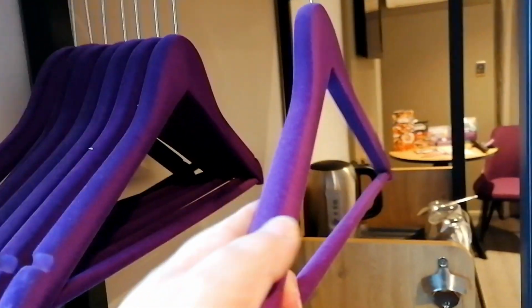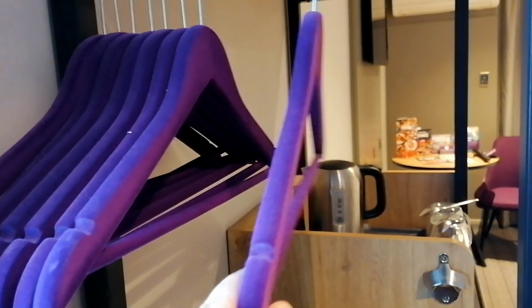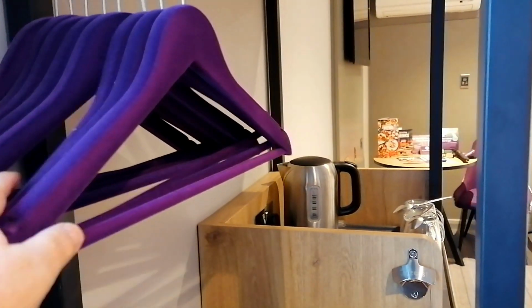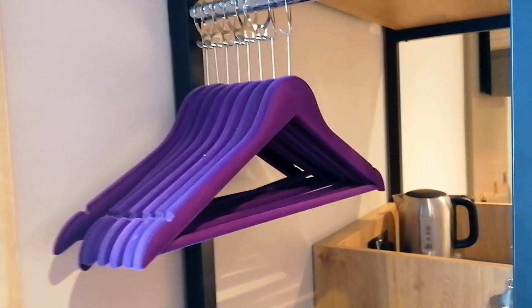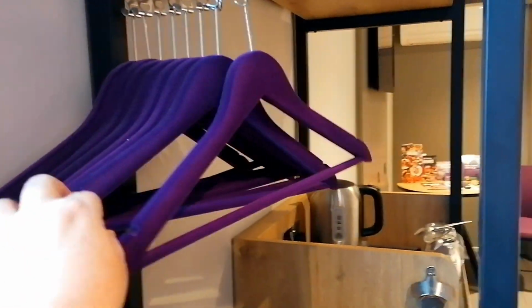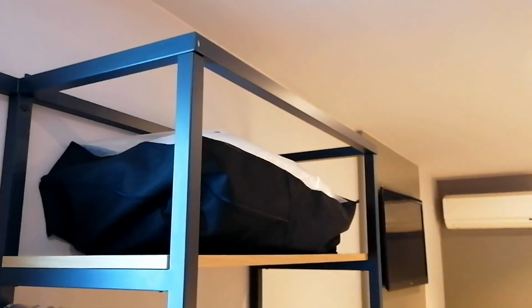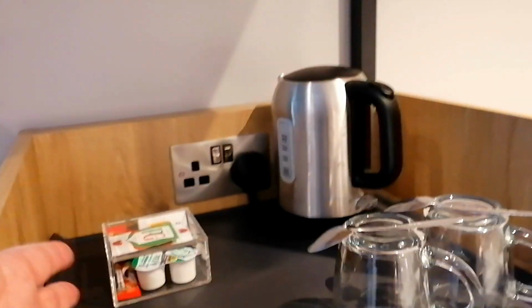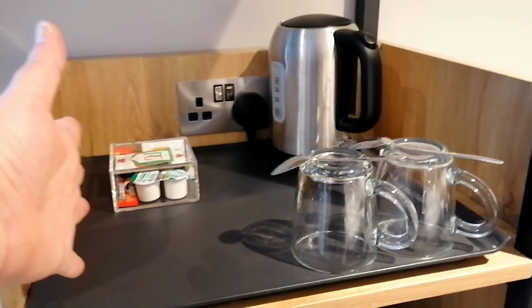Oh, these are nice. They are Premier Inn purple, and they're soft. So they're nicer than the wood ones, although not very easy to clean or wipe down, I should imagine. But anyway, then we've got the spare pillows, which I shall be availing myself of as usual. We have a proper tea and coffee making station.